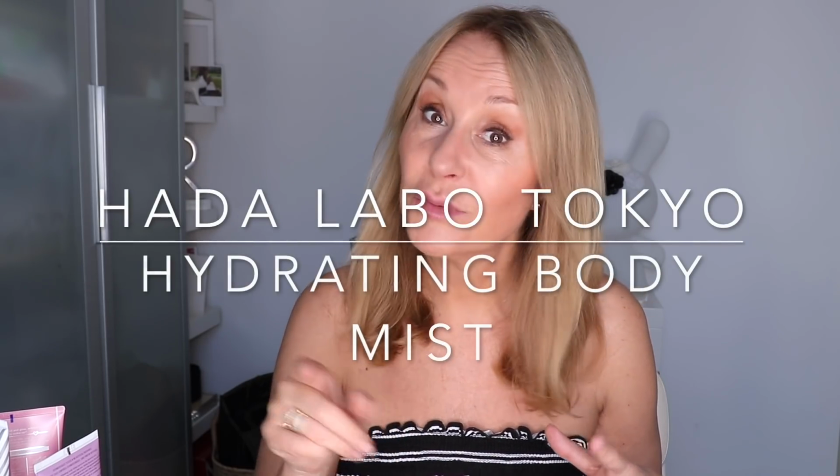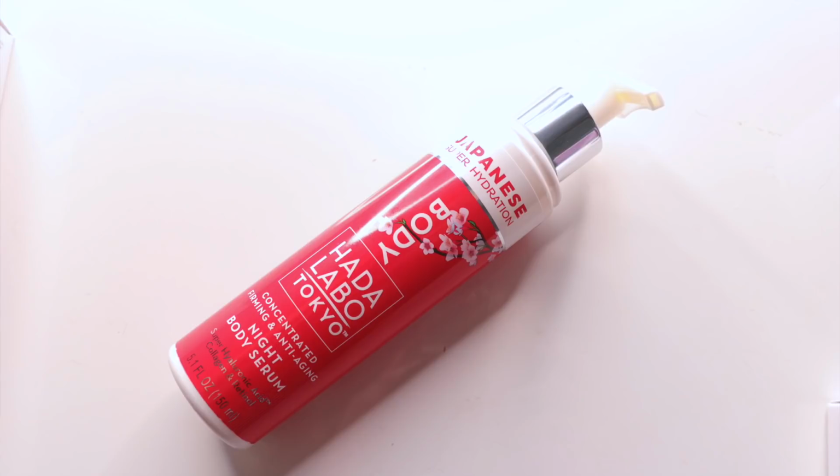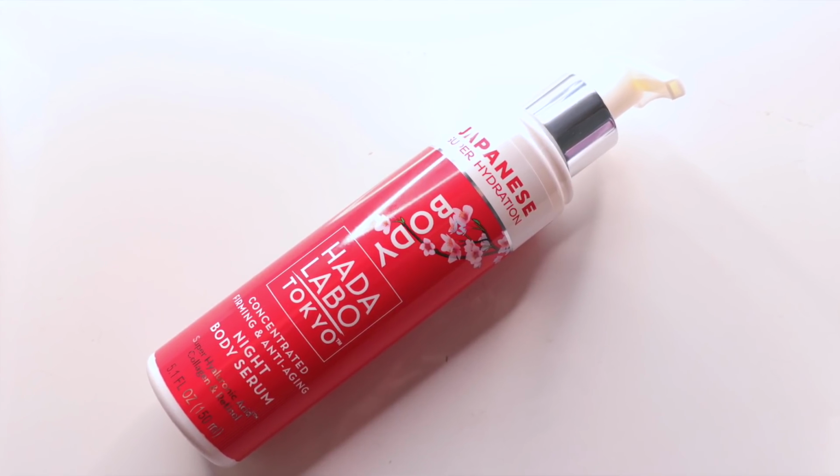I was filming with it. I just love it. So that's the HADA LABO Hydrating Body Mist, which is obviously a multi-molecular hyaluronic acid. Well, they're now going into body lotions. They have two. I've particularly chosen the Night Body Serum, which is a triple hyaluronic acid.